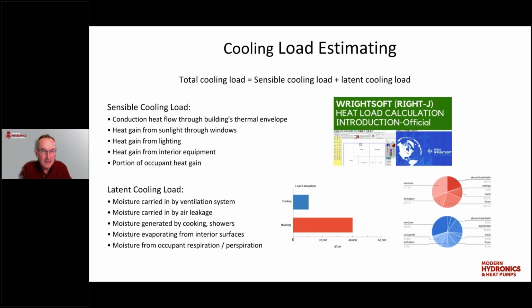Probably one of the best recognized methods right now is Manual J from the Air Conditioning Contractors Association. In the old days, that was a manual spreadsheet. These days, there are a number of companies that put out Manual J certified software. WrightSoft is one common one. There's another one called CoolCalc. So from a practical standpoint, if you're going to get involved with doing cooling, you do need to have a tool, a method to do this cooling load estimating.